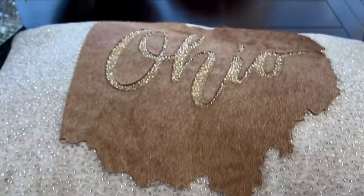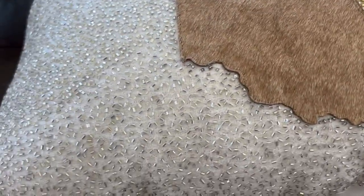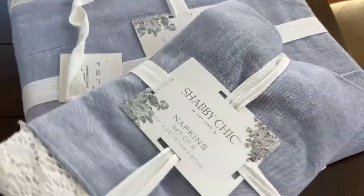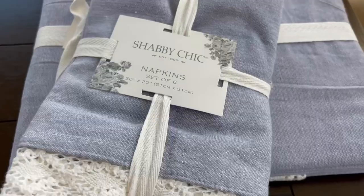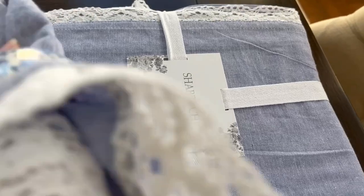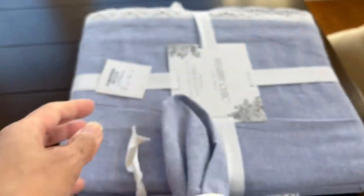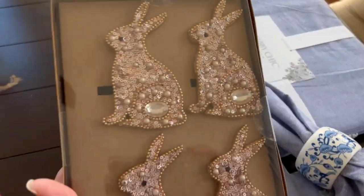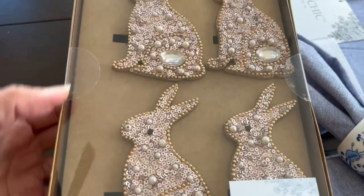And also everyone, I have this lumbar pillow and it said Ohio, so I'm really happy to have this. Right over here, I have this shabby chic napkin, and this is very pretty. And I also have the tablecloth, so look how pretty this napkin is, with the blue and white. So stay tuned for my blue and white tablescape coming up. And also from there, I have this rabbit, because I do have up here one rabbit that looks like that.